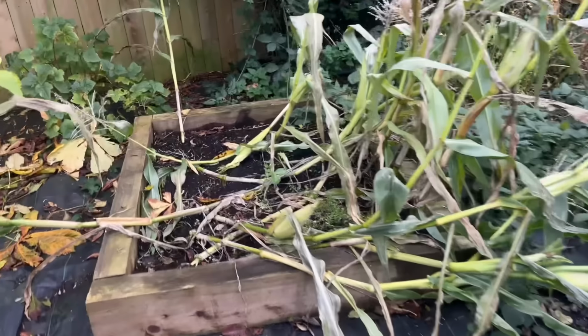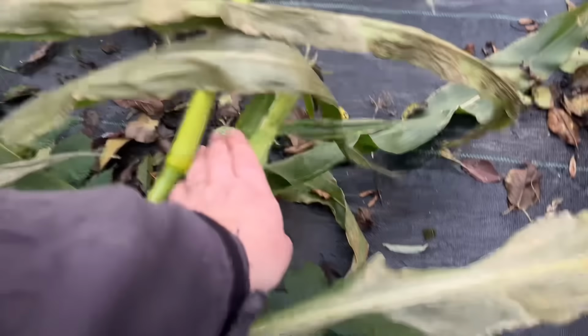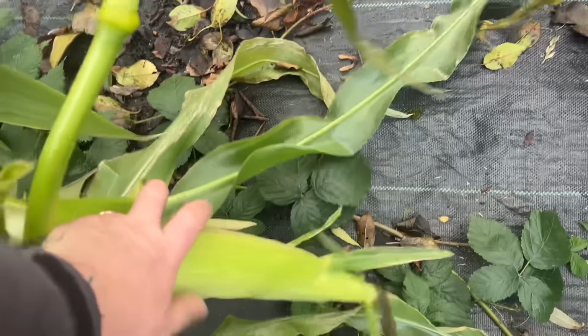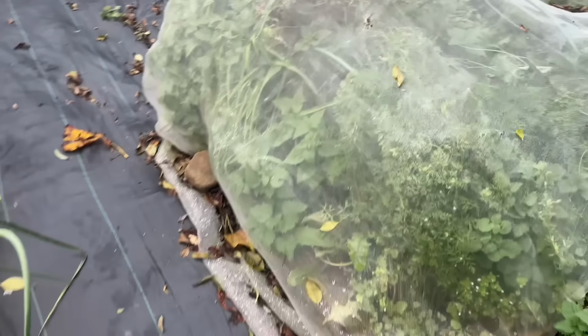So there's actually some cobs on here, which I'll pick. In fact, let's pick one and we can have a look together. Let's get this one. I'm not going to do anything else. I think most people will have had theirs harvested by now. So we'll take that in the shed and have a look shortly.